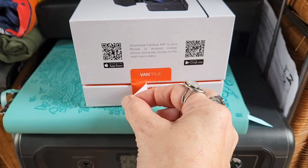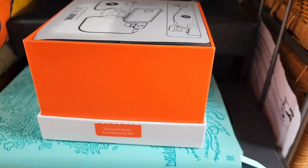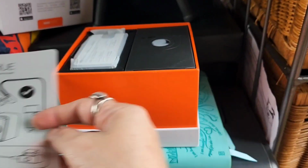All right, I'm going to shut up. I'm going to get to the unboxing and the setting up and the testing and hopefully some footage because I did get a micro SD card. So let's get into this now. I definitely like the packaging, and I have gone ahead and downloaded the app from the store already. Okay.